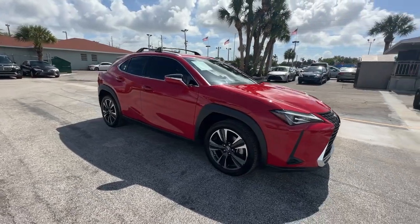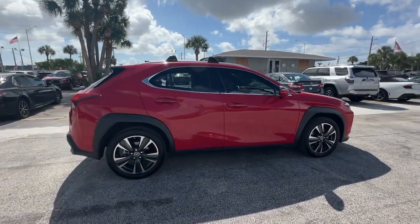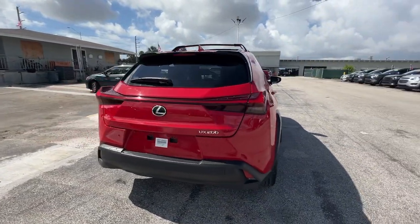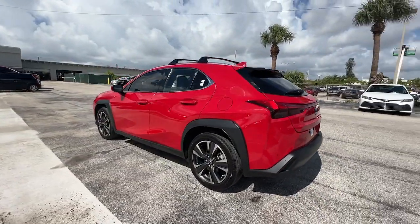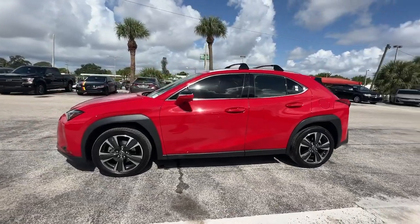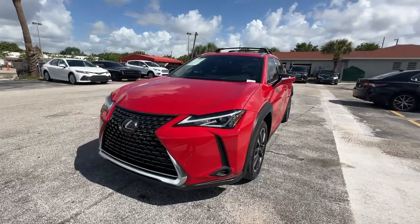You'll have love at first sight with the 2022 Lexus UX. This vehicle is an outstanding buy with fewer than 50,000 miles on the odometer. This energizing UX delivers the luxury and convenience you need to stay on top of your game. Upscale, feature-rich, and focused on safety, this exceptional compact crossover is your de-stress machine.